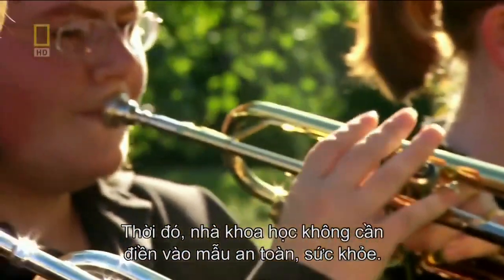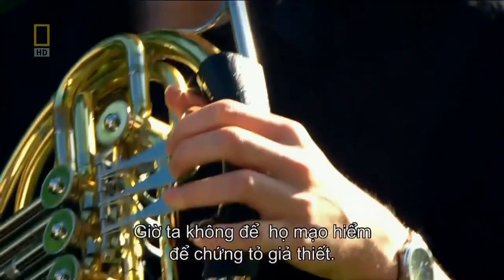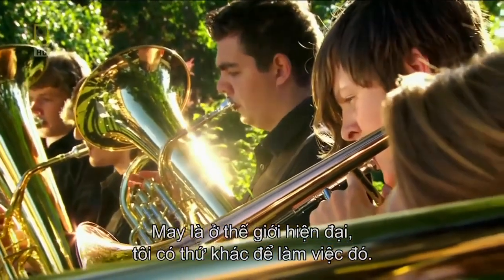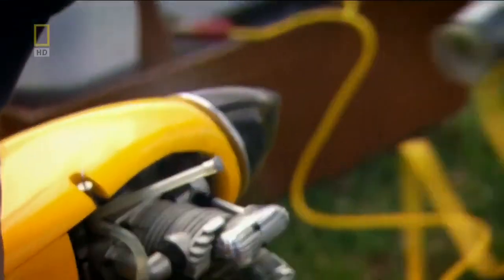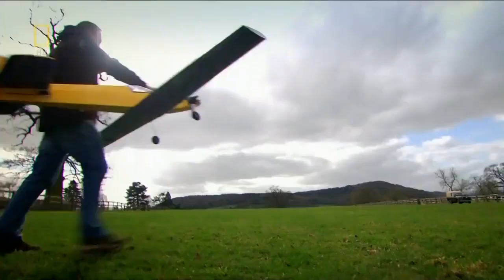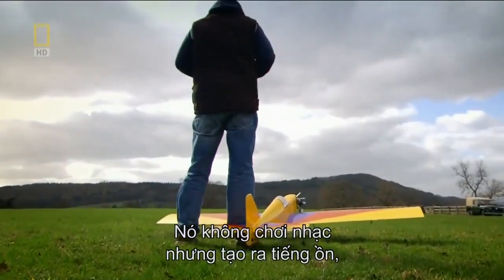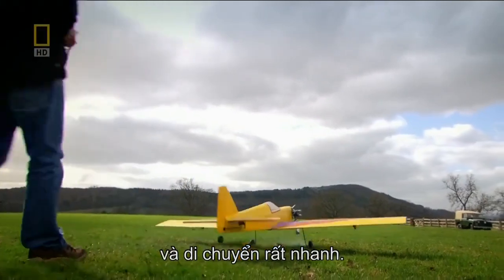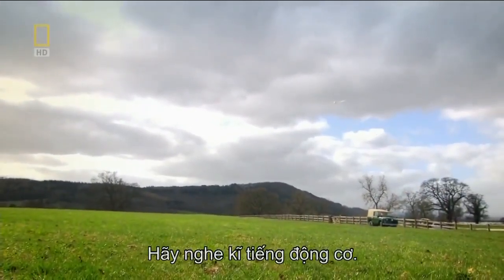150 years ago, of course, scientists didn't have health and safety forms to fill in. Now there's no way I was going to be allowed to risk these young people to prove a theory. Luckily, we've got other things in the modern world that'll do the job. It doesn't play a tune, but it does make noise, and it moves fast. Now listen carefully to the sound of the engine.